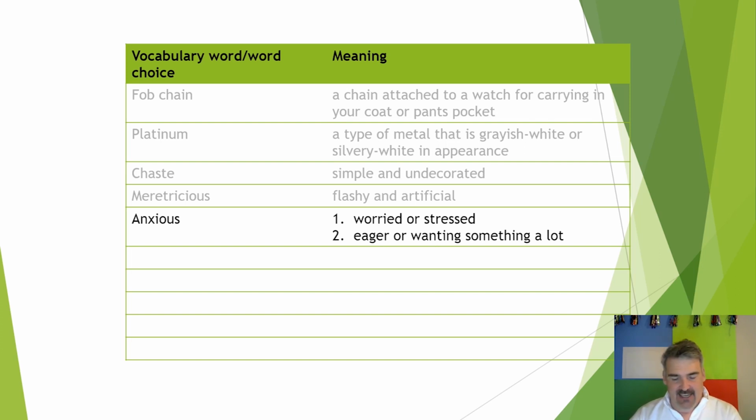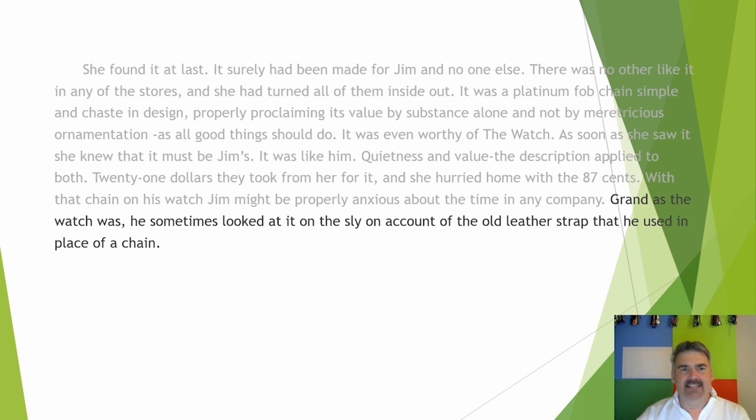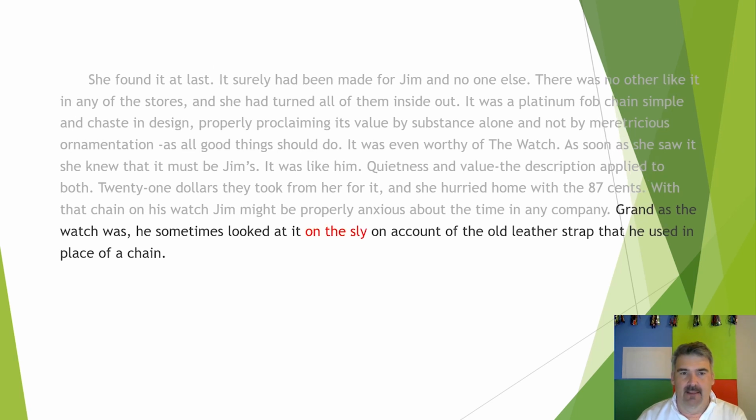All right, let's continue. "Grand as the watch was, he sometimes looked at it on the sly on the account of the old leather strap that he used in place of the chain." What do you think the author means by that sentence? Well, let's break it down a little bit. Maybe another way of saying grand as the watch was is as fantastic as the watch was, he sometimes looked at it on the sly. What do you think the author means by on the sly?